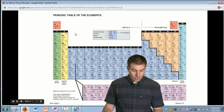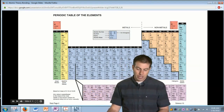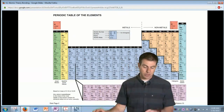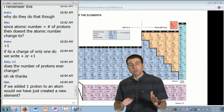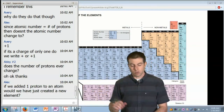Sometimes it'll gain electrons to look like that. Sometimes it'll lose electrons to look like that. But these noble gases are stable, and all atoms want to become stable. So it's kind of the idea behind this gaining and losing of electrons, is to become more stable. So they gain or lose to become the most stable they can, and that means looking like their closest noble gas.